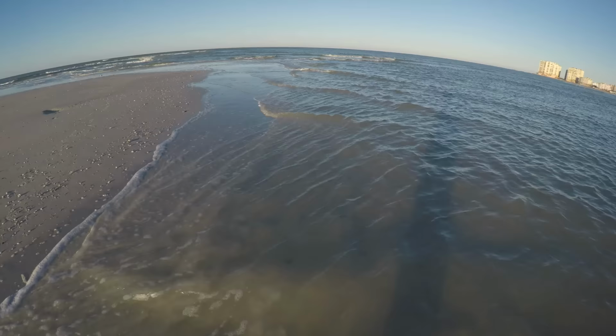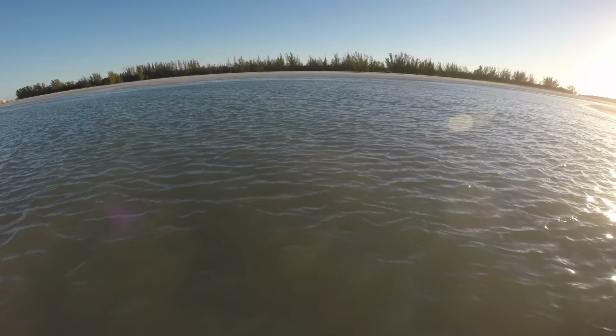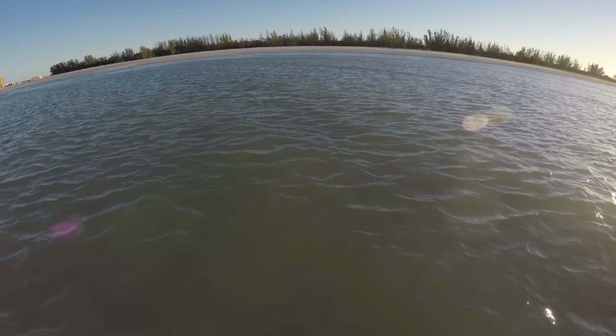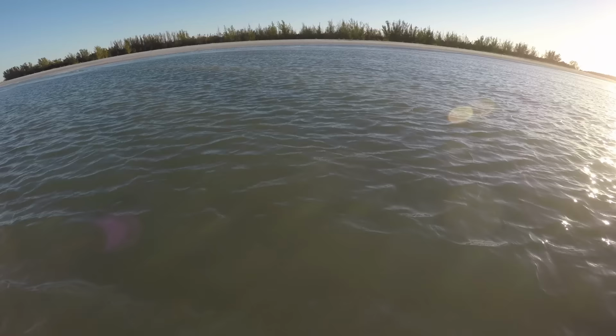If you're in the water, in Florida we do the stingray shuffle, or the sand dollar shuffle if you're a sheller, which really just means shuffle your feet so you don't step and break live sand dollars or accidentally step on a stingray, which is not pleasant.